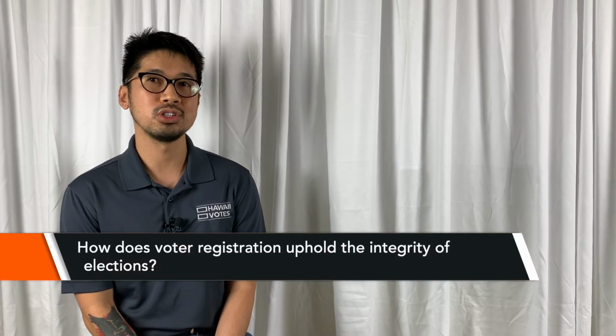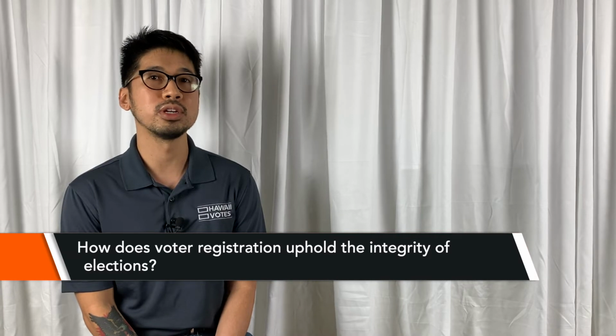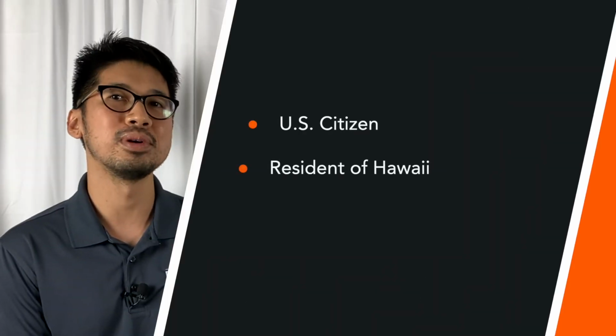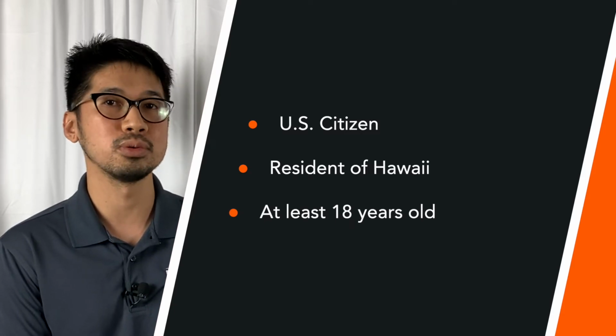How does voter registration uphold the integrity of elections? To vote in a Hawaii election, you must first be registered to vote in the state. With that said, voter registration in itself is a safeguard. Registration ensures that once a person is eligible to vote, only then will that person be provided the opportunity to vote. The qualifications to vote in Hawaii are that you must be a U.S. citizen, a resident of Hawaii, and at least 18 years old.